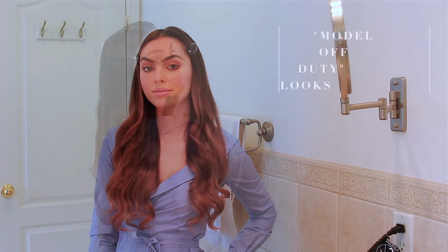So you will see all my styling tips, and I've been really inspired by the model off-duty look from Instagram. Not that I'm some top model or anything, but I love that very chic, simple, put together looks that a lot of top models wear when they are not working.